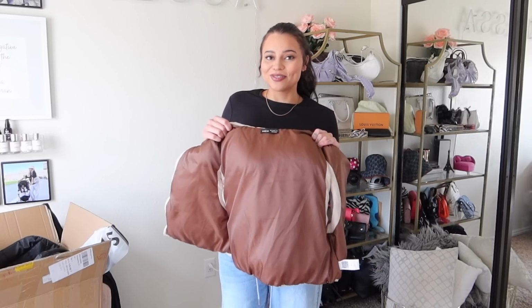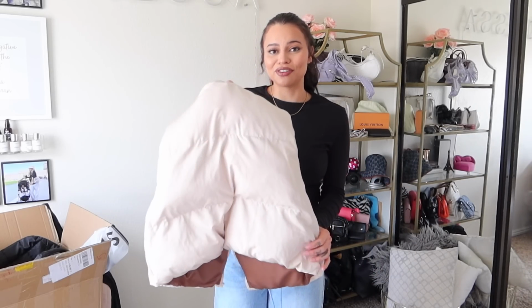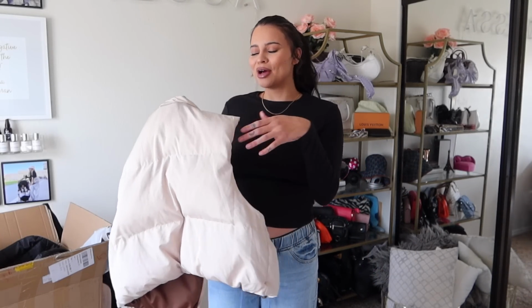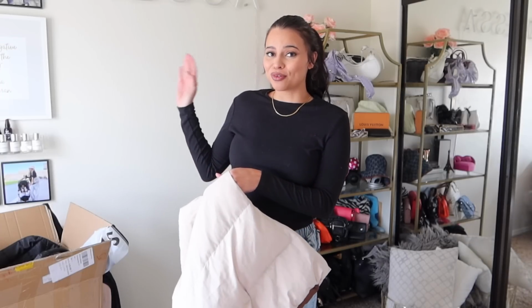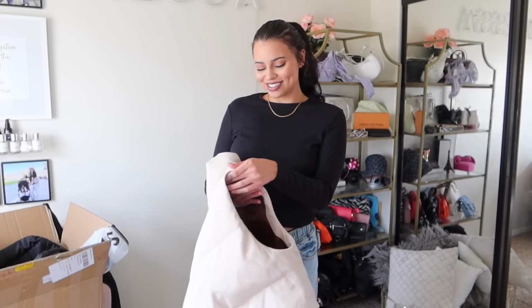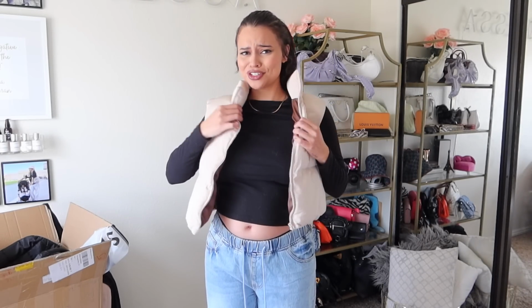So the next item we have is actually a puffer vest. I've been wanting one of these forever, but I just keep telling myself, girl, you live in the Las Vegas area, and it's not going to snow. You drive about 45 minutes up the mountain, sure it'll snow, but over here it doesn't. But it's starting to get like 35 degrees outside, so I feel like that's cold enough for me to start dressing like this, right?